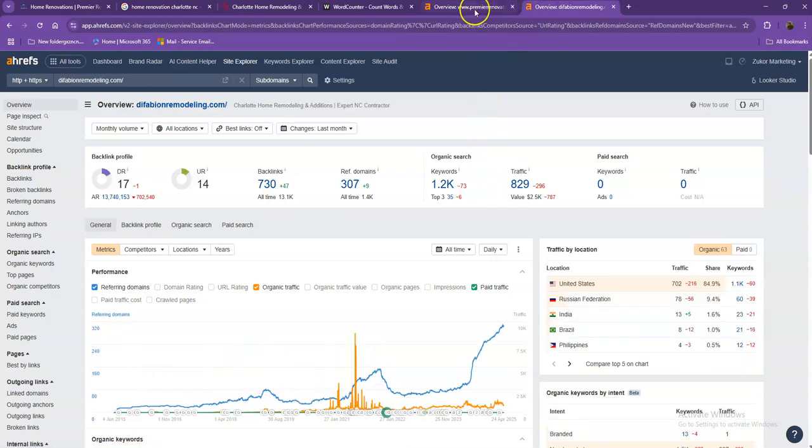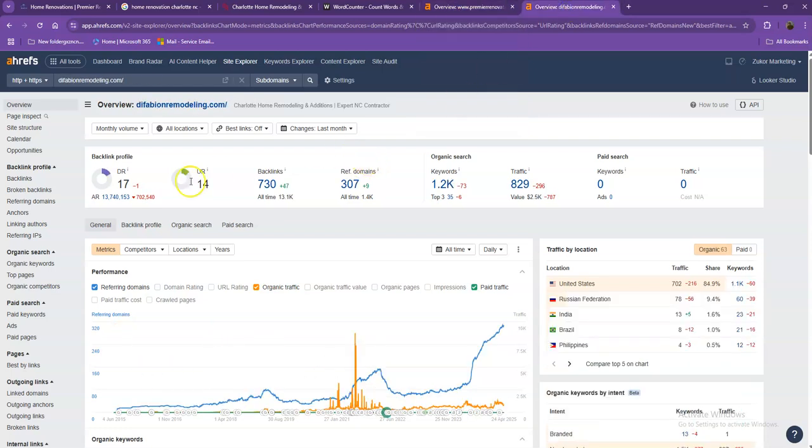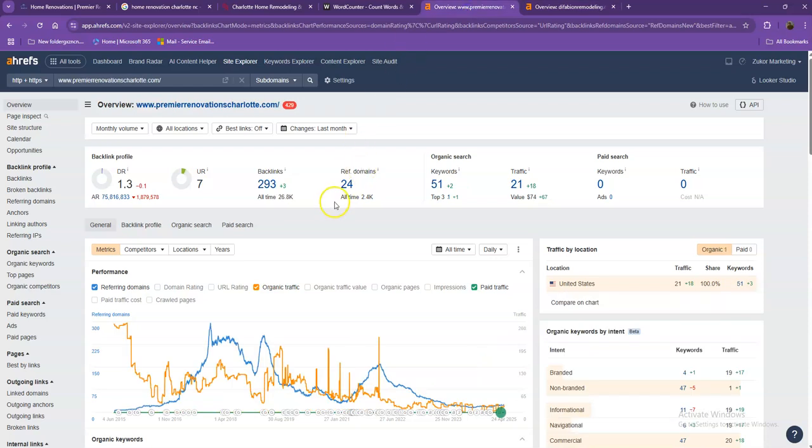Let's go ahead and take a look at your competitors' numbers. With DR and UR, it shows that Google considers their website a much more trustworthy and stronger website. That's also because they have more backlinks, and they also have more keywords, which gave them more traffic within the last 30 days.